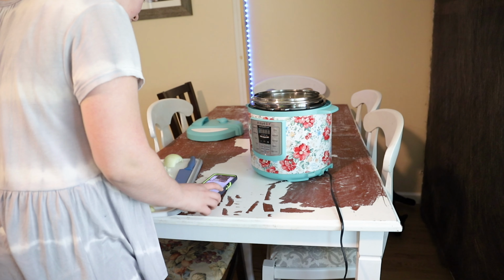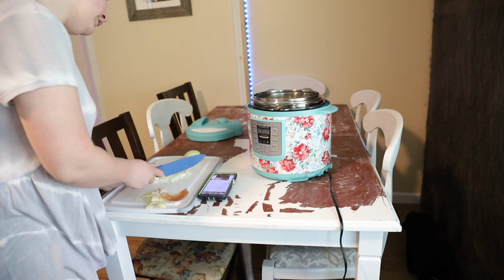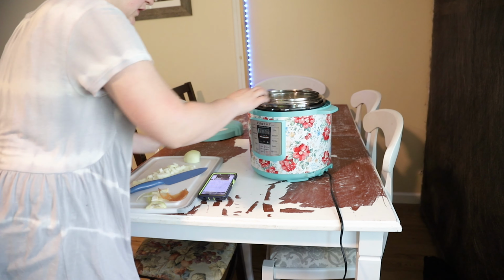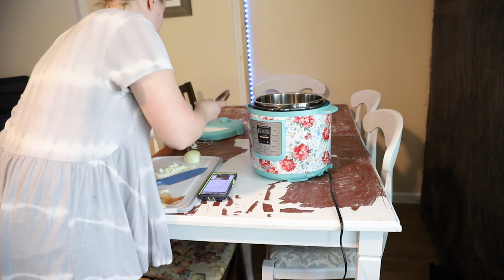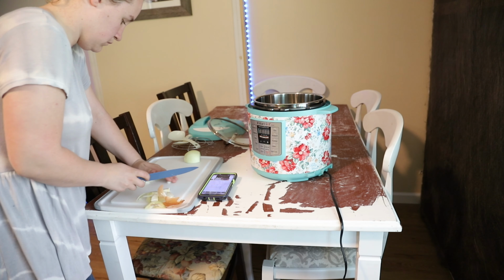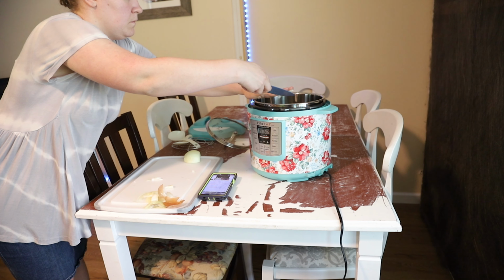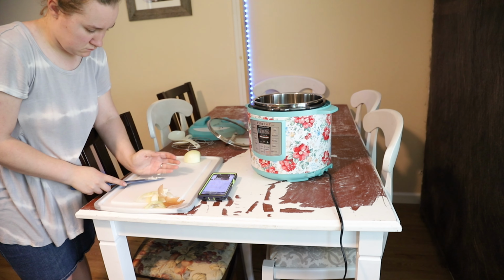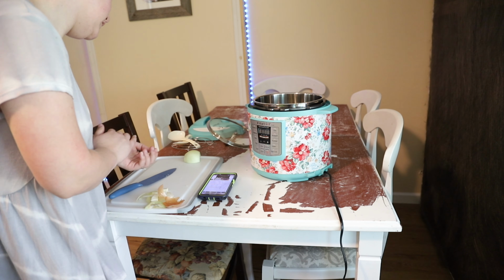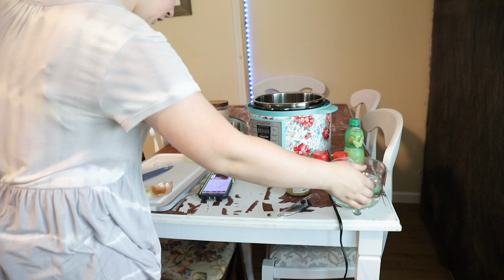So I'm working on making the beans right now for these taco bowls. It calls for some onions. Hang on a second. Pull everything out of the Instant Pot. Okay, there we go. Okay, so there's the onions. Let's see, what else do we need? We need water and beans. So I already added the onions to the Instant Pot for the beans.